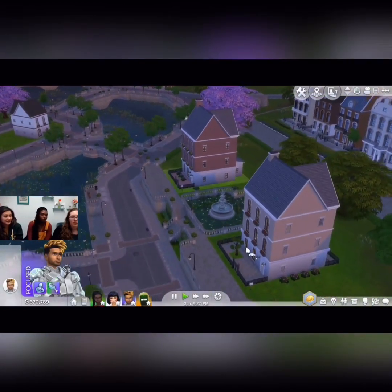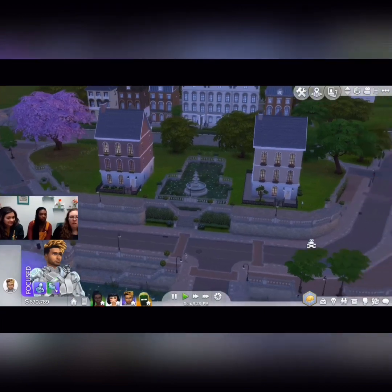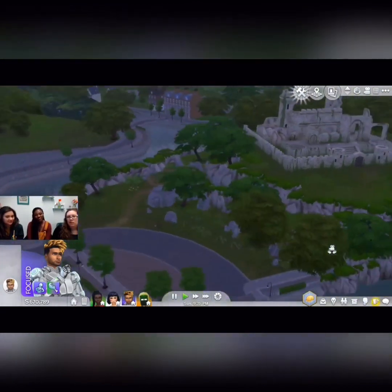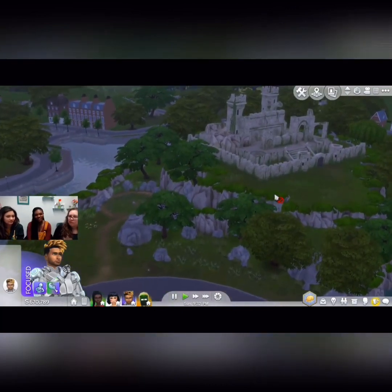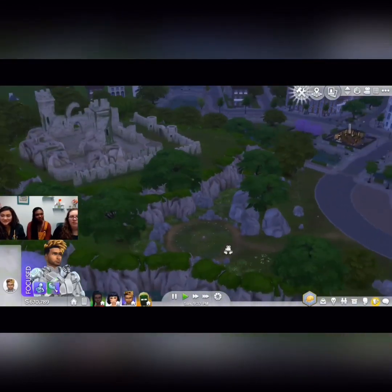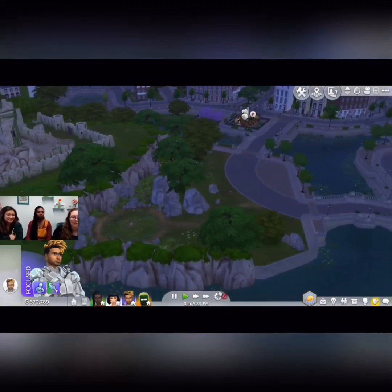This is our townhomes and everything. And then over here we've got a cool castle. It's kind of like what this town used to be. And there's actually something over here that I'm thinking something interesting might happen soon.